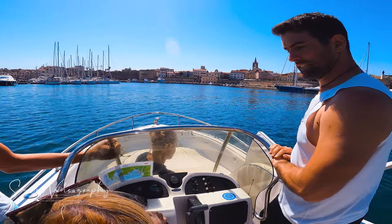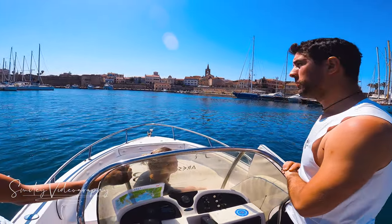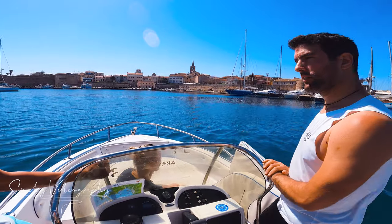But today it's not so windy. It's good. Yesterday it was windy, but it was very warm. It was a warm wind. Today is a cold wind.